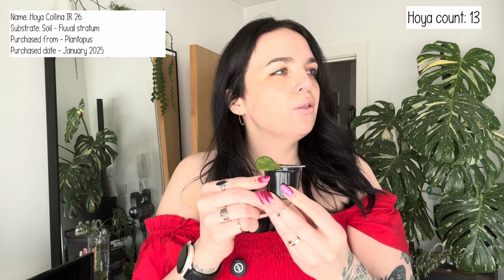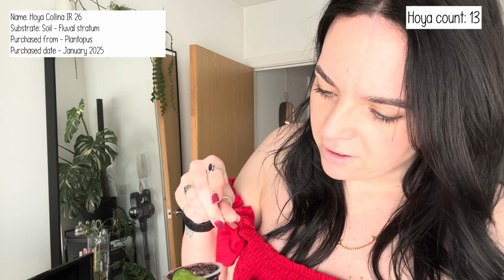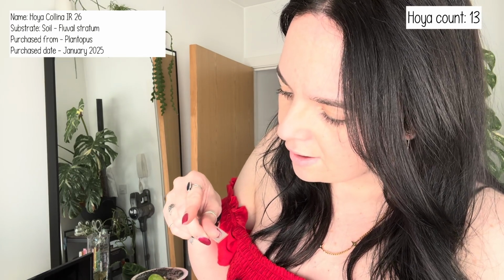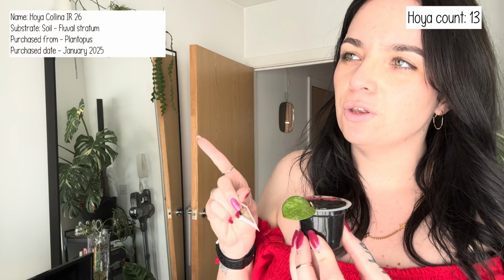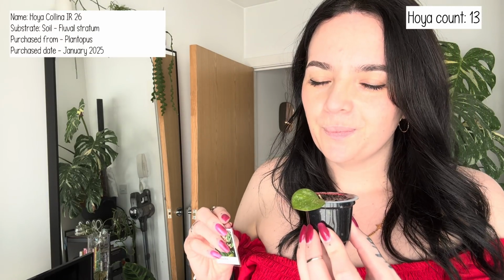It reminds me of another one that I've got in my collection that I can't remember the name of right now, but it's one that I got from Plantopus. And I think the photo they had on the website, I remember really liking the photo, and that's why I've got it.